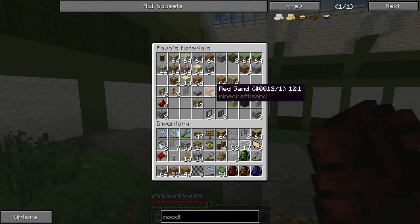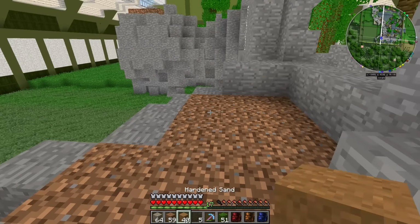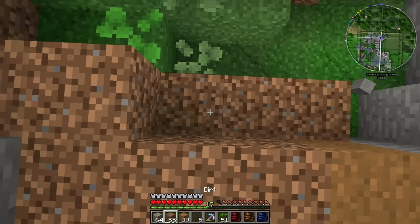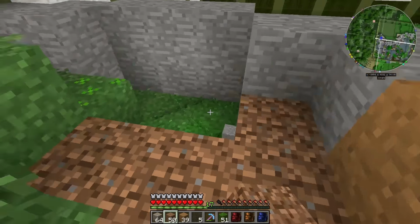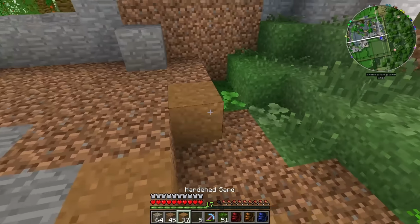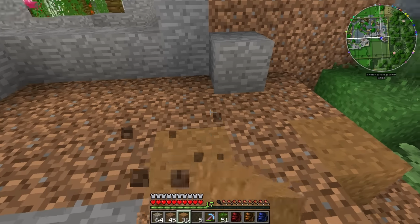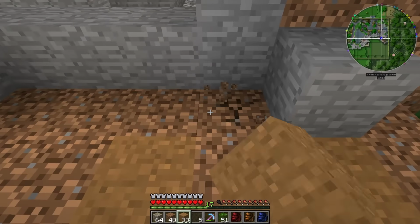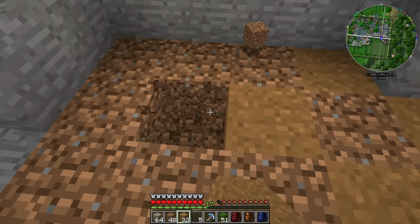Red sand, that's a bit too red. Let's see what we can do. Pop some hardened sand in. Fill in a few of these gaps. Yeah, like so. Okay, let's see what this hardened sand looks like. Doesn't look too bad. I think I might replace some of these dirt blocks with that. Just throw in a few things like so.